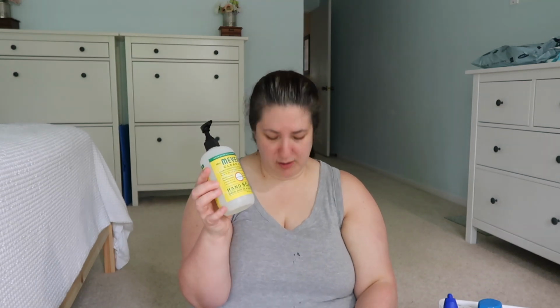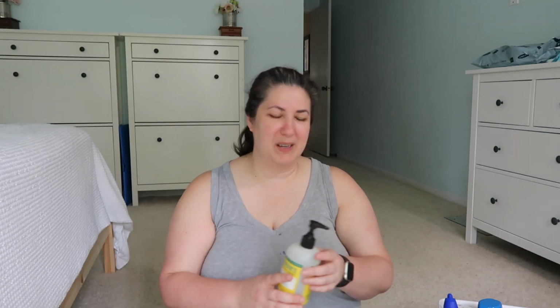Another thing, there's a little bit left in this, but I added water into this morning just to get the last little bits out of here. So it is Mrs. Meyer's honeysuckle hand soap, and I just totally squirted myself with it, I don't know if you can see the wet spots. I will finish this out and replace it with a very old lemon verbena that I've had. That is not my favorite scent, so I'm gonna try to get through that one as quickly as possible as well.